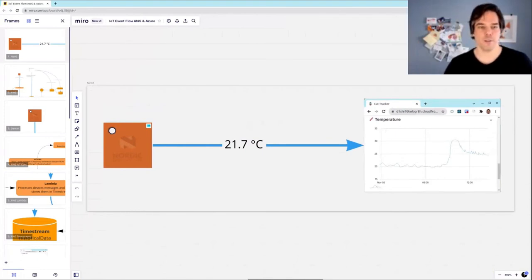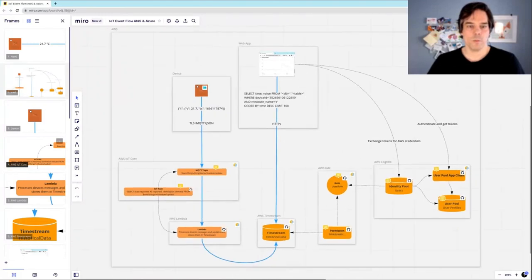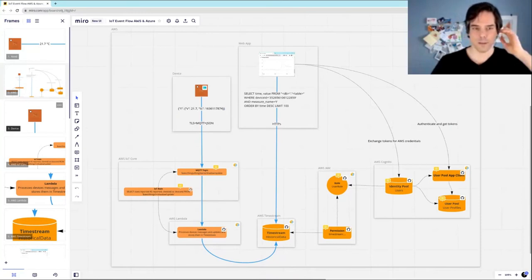This is the scenario that we want to implement. I, as an operator of a cooling warehouse, want to know the temperature in my warehouses. So I have a device that's sending temperature data to the cloud, and I somehow need to show it on a web application. We're now going to look at the actual AWS components that are necessary to get this done. I like to go by the data flow, because I hope it makes it understandable to follow.